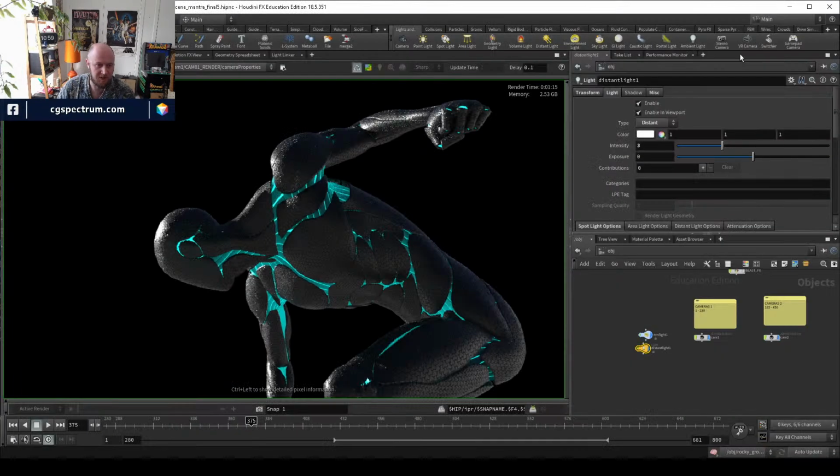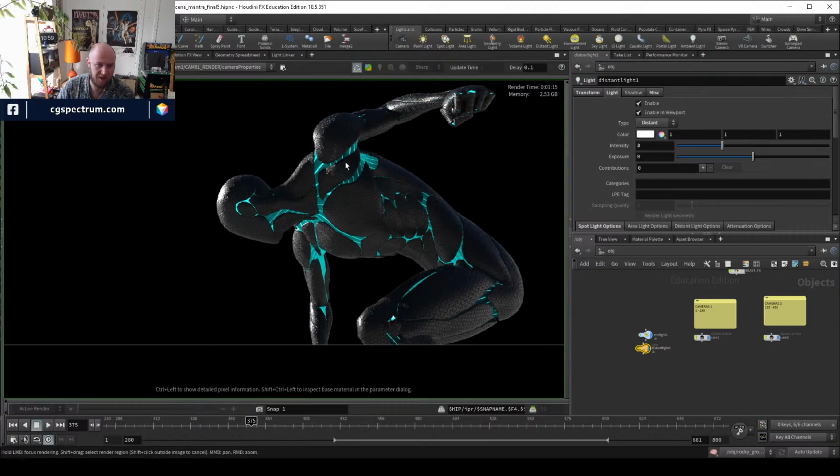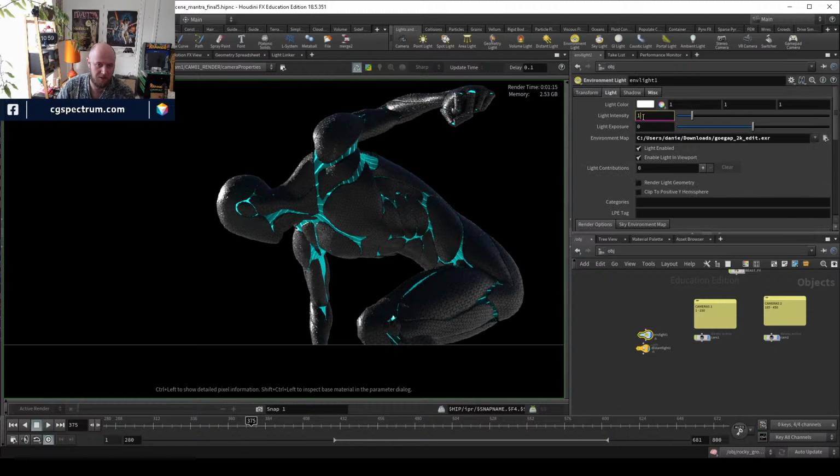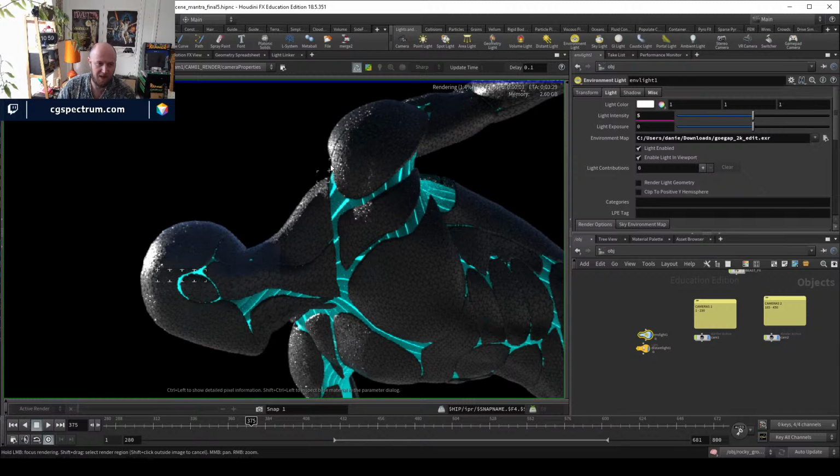Love to hear how that works. But you can see now through the distant light I can control that, but I can still use my environment light purely for reflection, and cranking that up is just going to give me greater ambient contribution and not have that light in there.